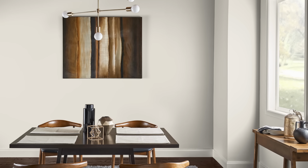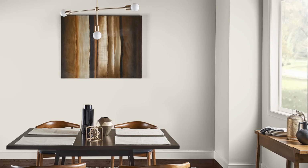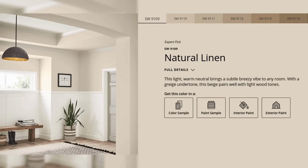And if you pair it with soft black hardware or muted brass, suddenly the room looks intentional, layered, and calm. If your style leans towards the organic modern or the earthy minimalist look, Egret White is going to feel right at home. Now let's talk about Natural Linen.